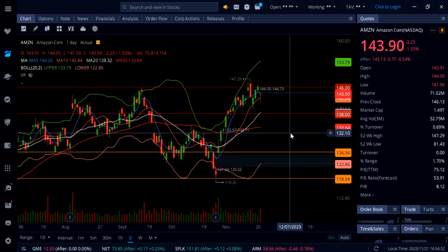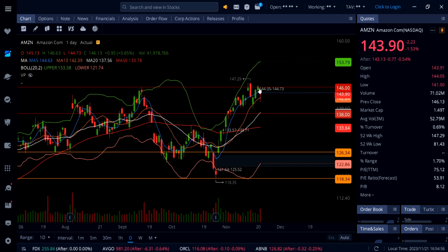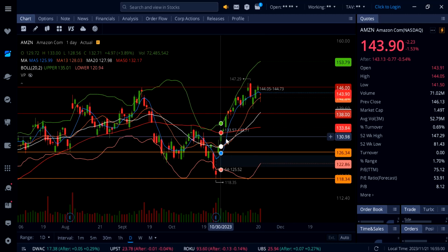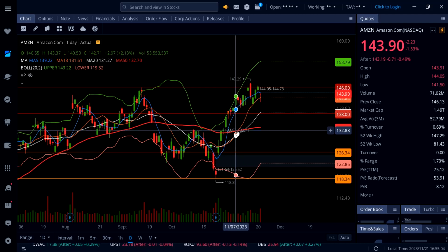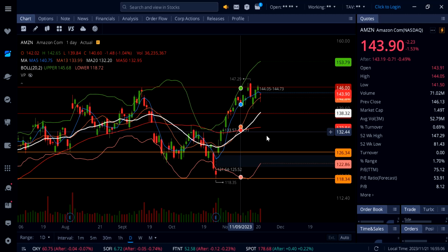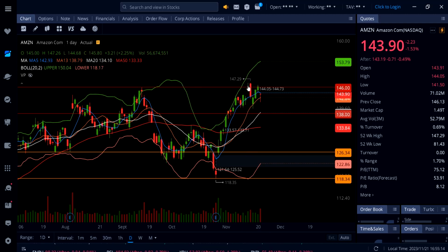So Amazon, this has to break 146. If not, within maybe 3 to 4 weeks, this thing will come down right here to close this gap 133.57 unless we get that breakout above 146. And if Amazon can hold 146, then watch out for a move all the way up to 150 plus on Amazon.